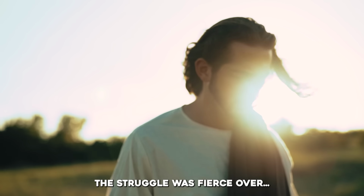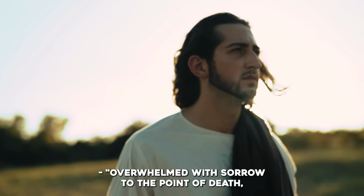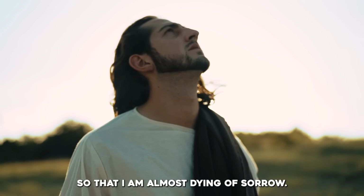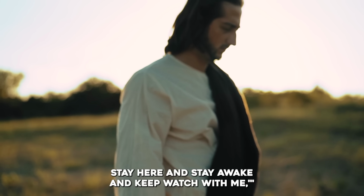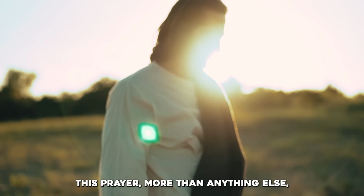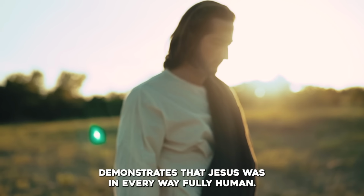The struggle was fierce, overwhelmed with sorrow to the point of death. Then he said to them, "My soul is deeply grieved, so that I am almost dying of sorrow. Stay here and stay awake and keep watch with me." Matthew chapter 26, verse 38. This prayer, more than anything else, demonstrates that Jesus was in every way fully human.